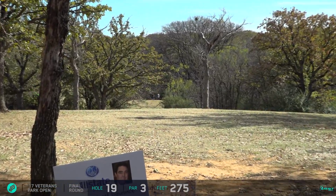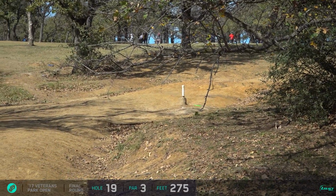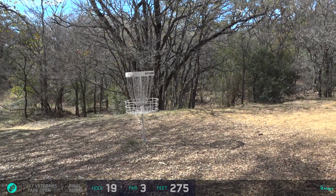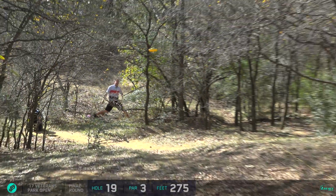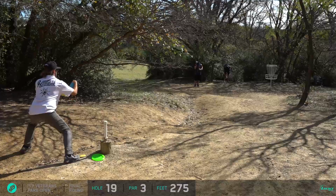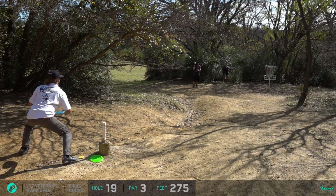And a low line. Oh, goodness. That was looking really nice, and he caught the other side of the ditch on the unfortunate upslope, and that has caused his disc to not get the skip that it probably deserved. Miles has to pitch up there for his par. Let's see if Landon can get the birdie that he probably deserves.